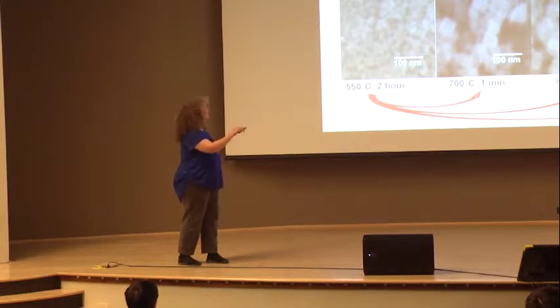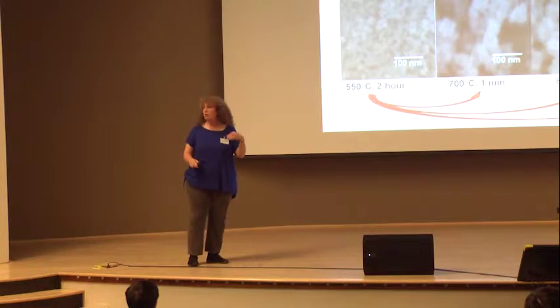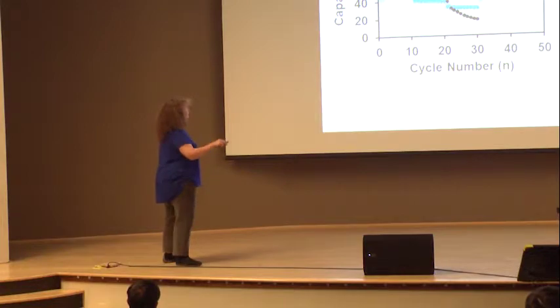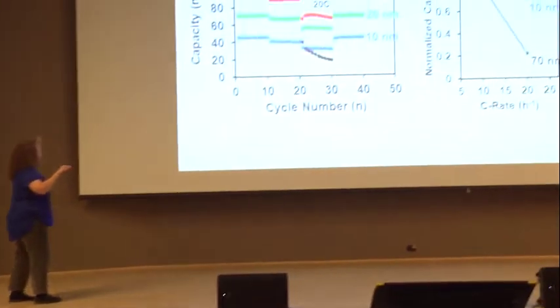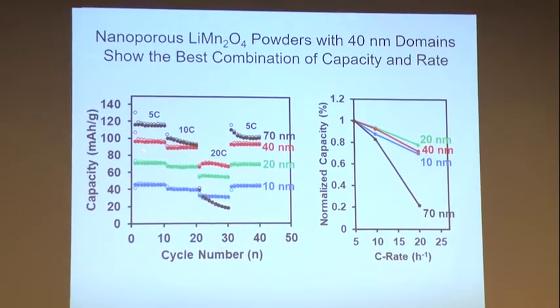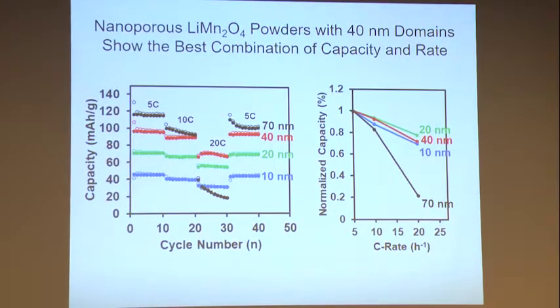So these are not the most homogeneous samples, but they do have porosity, and they do have an increasing average domain size. And then we can start to look at how the electrochemistry varies with the domains in the walls of these porous networks. So here's our 10, 20, 40, and 70. And what you see is that indeed, the slow sweep rate capacity goes steadily up as you make the material bigger. As you go to higher sweep rate, things start to cross and it's a little hard to follow.